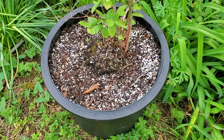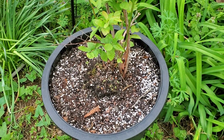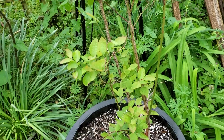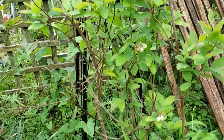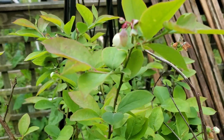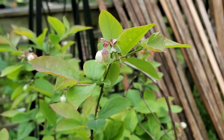The other day I took some large pots that we had left over. I kind of use them as dump pots for weeds and things like that. But I decided to plant this blueberry bush in it. This is one I had in a different pot before. You can see that the blueberry flowers are starting to convert over to berries. That's exciting. Hopefully we can get to them before the birds do.